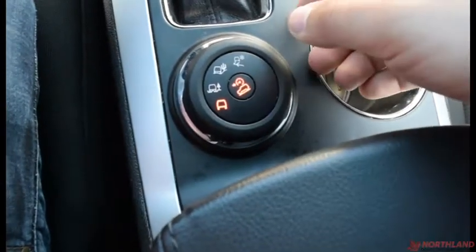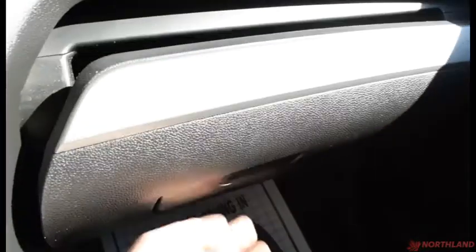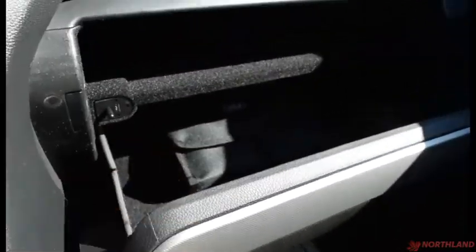Plus this guy right here is your hill descent. You can press that, and it helps you go downhill. And then you got your armrest in the center that does double as a storage container. Lots and lots of room in there. As well, you do have a locking glove box right here. Open that guy up, and there's lots of room, plus your owner's manual right in there. Let's take a look in the back.